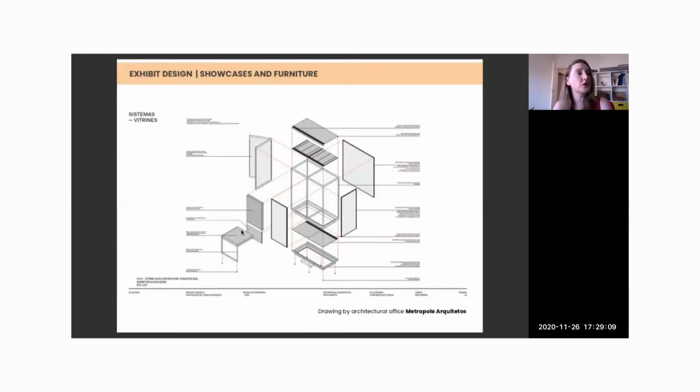Exhibition furniture was conceived as a set of showcases, and I would like to list here some requirements and recommendations we provide to the architects. In Brazil, we do not have an industry specialized in manufacturing exhibition furniture for museums. In these cases, furniture is often designed by architects or designers, and projects are carried out by set design companies in their workshops.